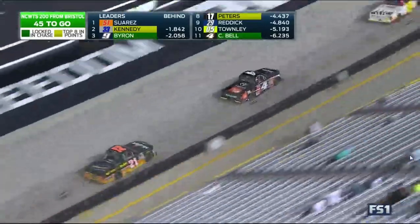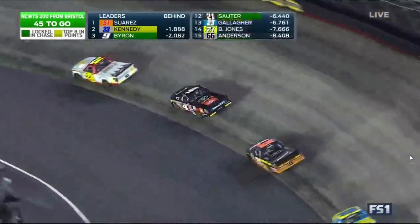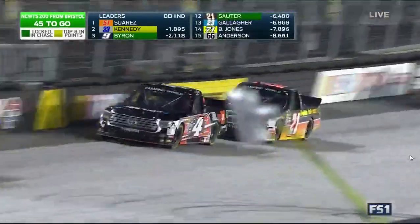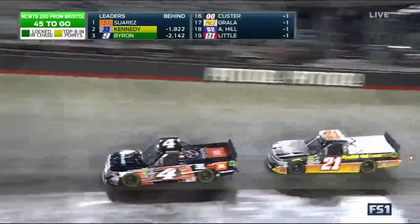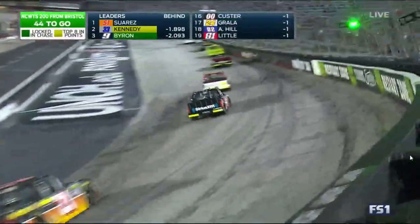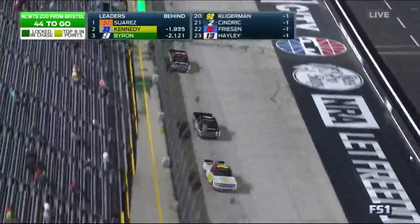Christopher Bell was leading the race and spun just after a restart on the inside of his teammate Daniel Suarez. Now Sauter on the back end of Bell as Bell tries to come back through the field. Good corner that time for Christopher Bell. Drove a couple truck lengths away from Johnny Sauter.